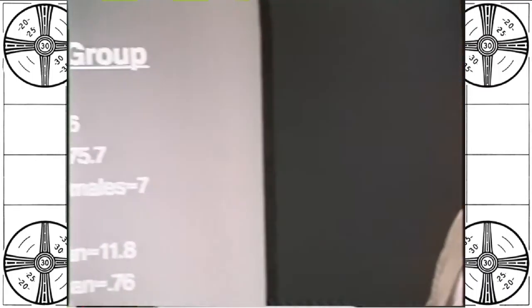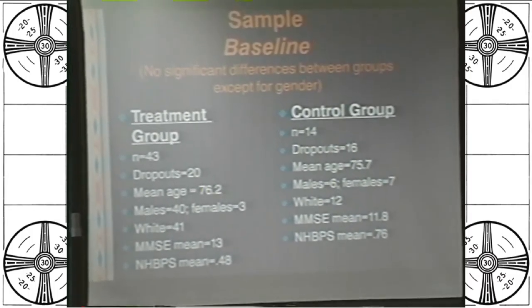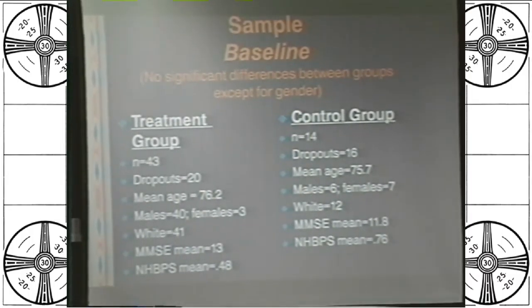So we had two different groups. We had a treatment group and a control group, and you can see in the control group we had a lot fewer people, and I would say that's the major limitation of this study. For the treatment group, we used a VA hospital that had a very consistent population. The control group was out in Midland, Texas. It was a private nursing home funded by Medicaid. They'd had a lot of problems, and they had a lot of turnover among the patient population.